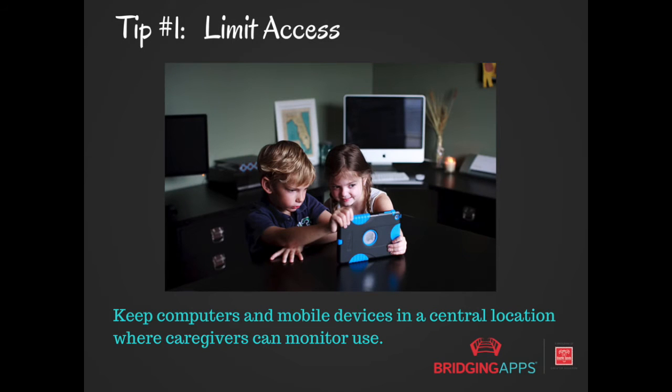Number 1, limit access. Keep computers and mobile devices in a central location where caregivers can monitor their use. One suggestion is to ban devices from the dining room table. Our family keeps a basket on the counter for everyone to place their device during meal times and other family gatherings. It's also a good idea for parents to keep mobile devices in their room at night, so kids will not be tempted to play them instead of sleep.